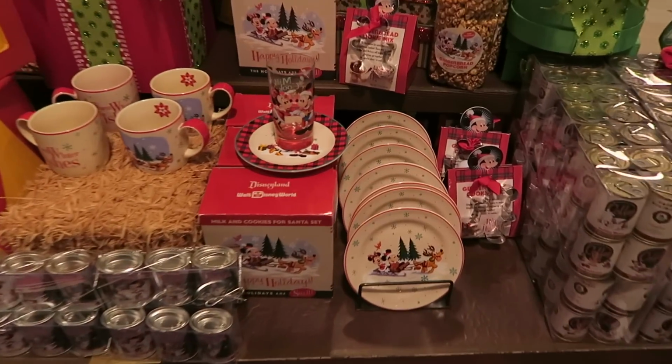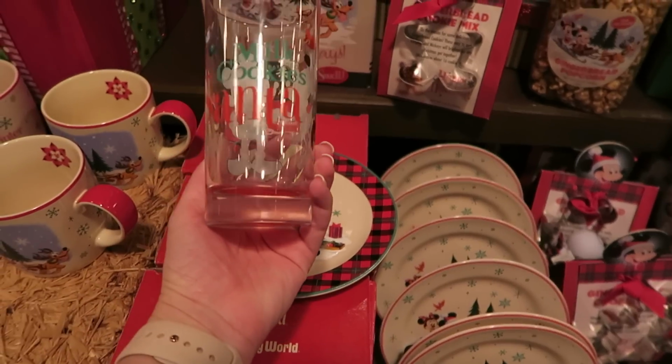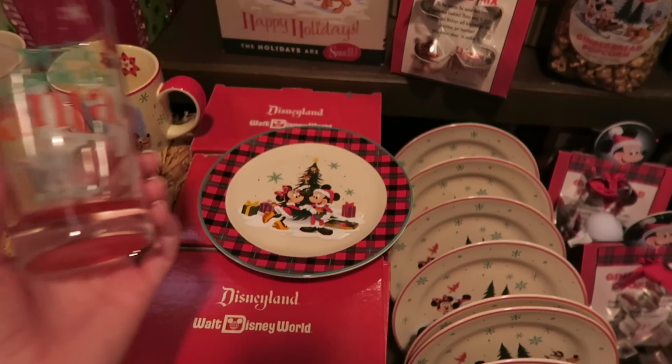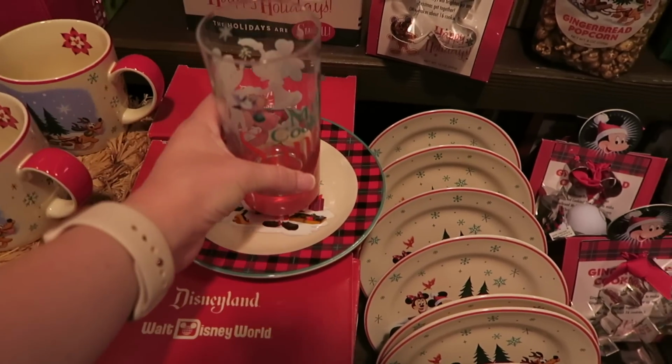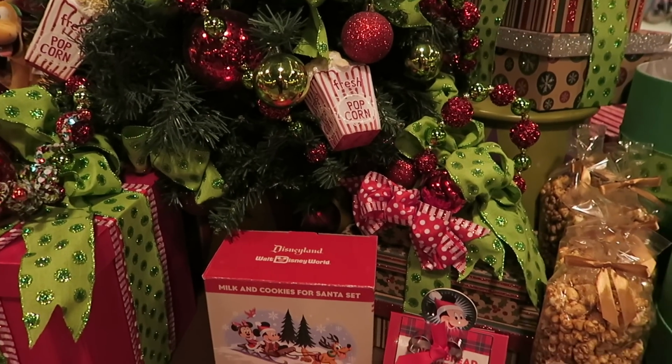There's some really cute plates. Oh, I like this cup. Milk and cookies for Santa. Another plate. Oh, I like that. Fresh popcorn ornament. That's super cute.